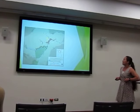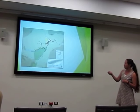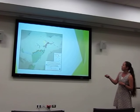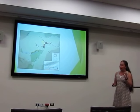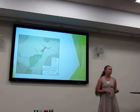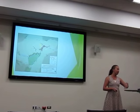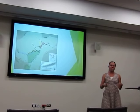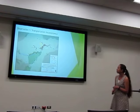If we add another layer of information to this map, that would be these yellow dots here. You can see that these yellow dots represent 90% of the overall aguaje market. So 90% of all sacks come from less than 10% of the communities. And so not every community is harvesting the same amount or even the same amount per person.